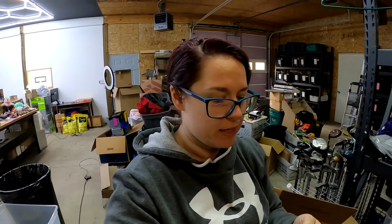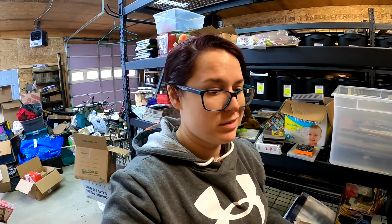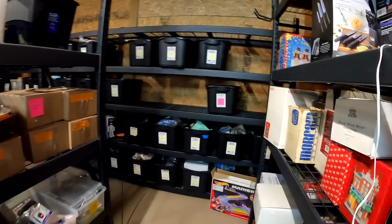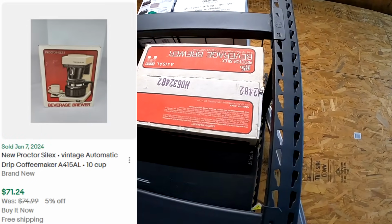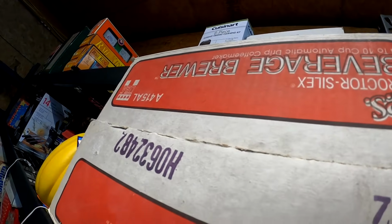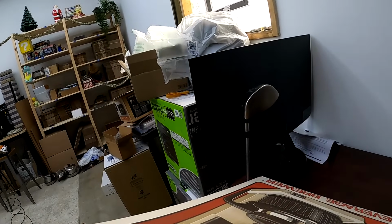A new Proctor Silex automatic drip coffee maker. I bought this for $5 at an estate sale, I think. And it is also on this shelf. Oh, it's right there. It sold for $71.24 because it is sealed. I think that was the only thing I bought at that estate sale.